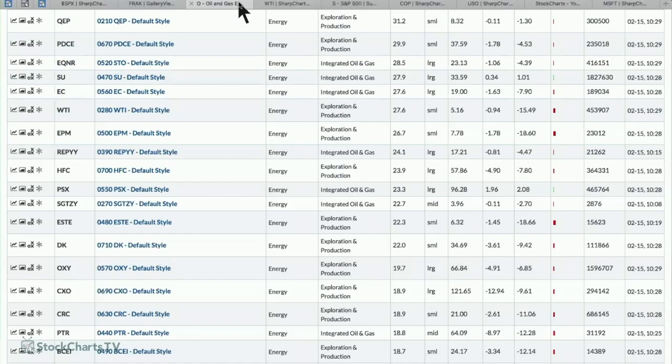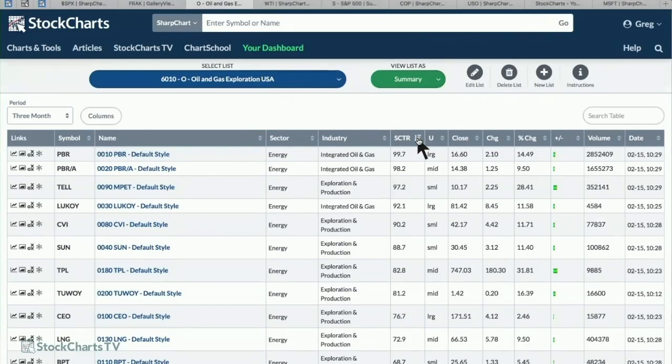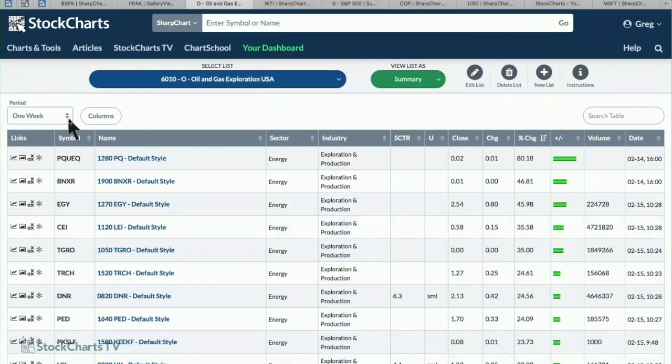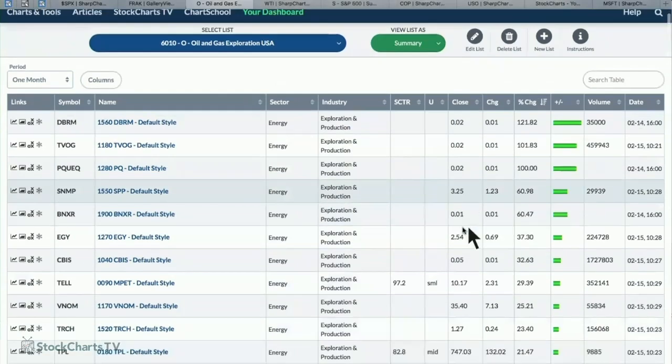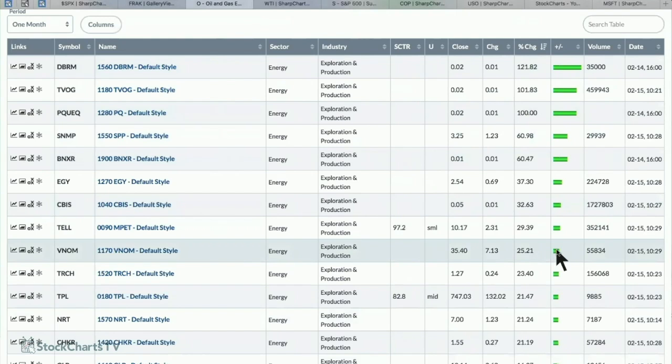So going back to the actual stocks in the groups here, what we want to do is either use the SCTR ranking to kind of control what we're looking at, or use the percent change. And then I've got it set to 3 months, but you could pick whatever, 1 week, or you could pick just intraday, some period of time that helps you see that the changes are taking place. And my suggestion would be to usually look at 1 week, 1 month, 3 months, and just start to see which stocks are really starting to hit their stride.